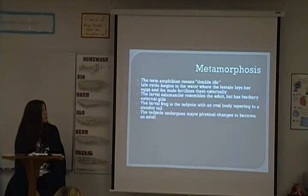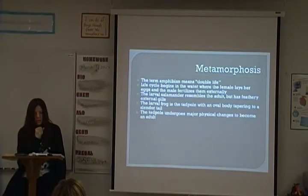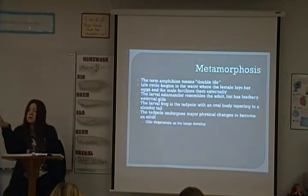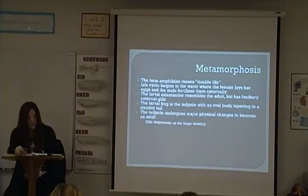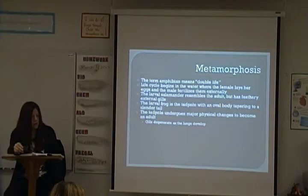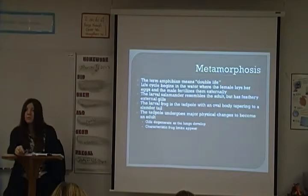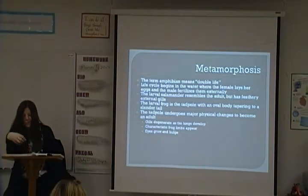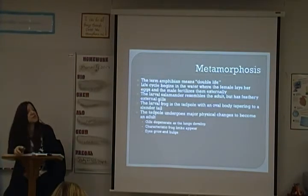So the tadpole does undergo major physical changes to become an adult. The gills have to degenerate and lungs develop. The limbs have to appear, because remember the tadpole doesn't have limbs. So those limbs have to appear. The eyes have to grow and kind of bulge outward, because you know a frog has really large eyes. Tadpole not so much.